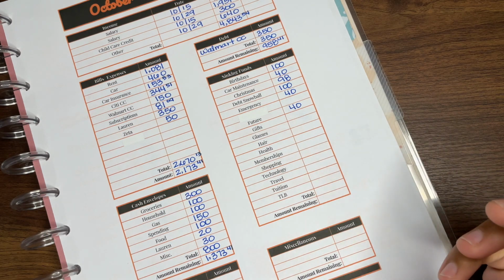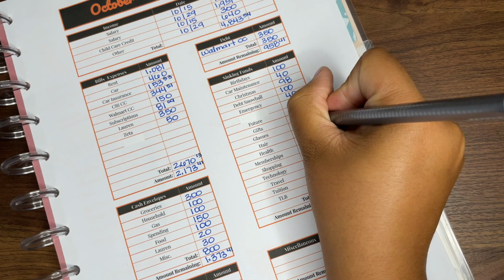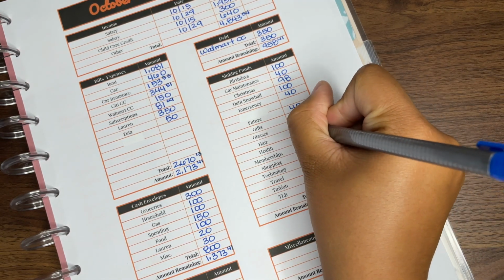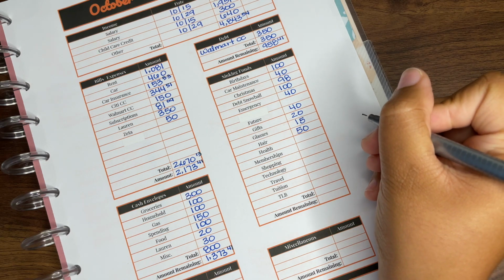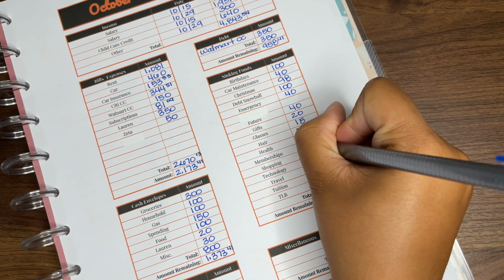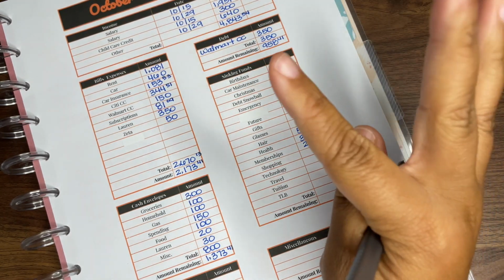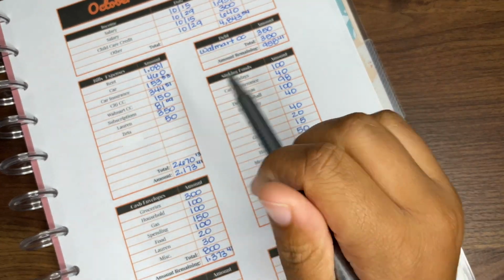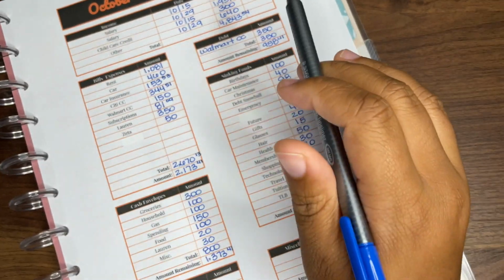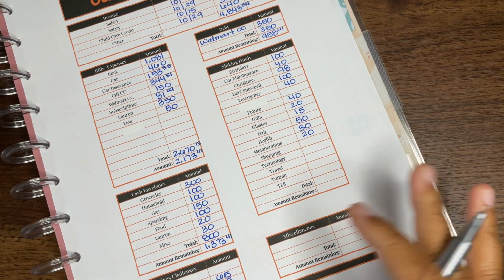All right. Gifts is going to get 20. Glasses is going to get 15. Hair is going to get 50. Health is going to get 30. Memberships is 20. Memberships are like Sam's, Costco. And I'm going to reevaluate having both. I have frequented Costco a lot more this year. I think I've been to Sam's once or twice. So I don't know if it is beneficial for me to continue to have that membership.